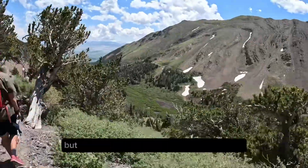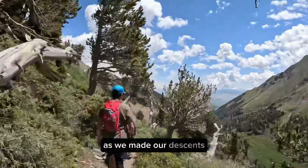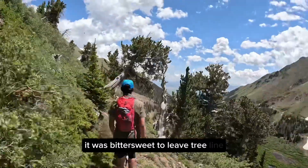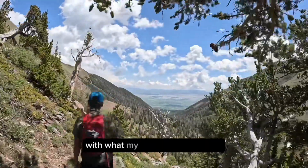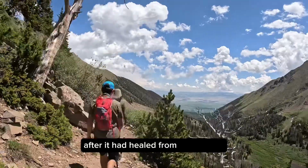I couldn't help but have an overwhelming sense of gratitude as we made our descent and were starting to finish up the hike. It was bittersweet to leave treeline, as I hadn't been up there in nearly 2 years. And I was so extremely happy with what my body was capable of after it had healed from the surgery.